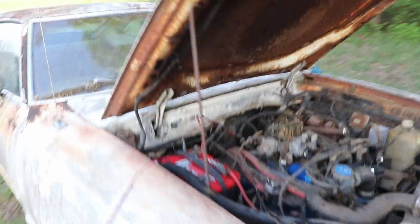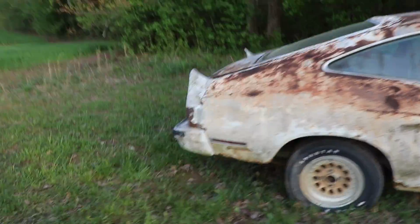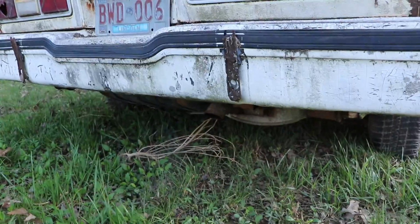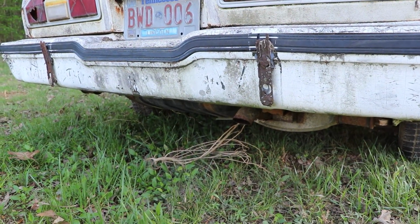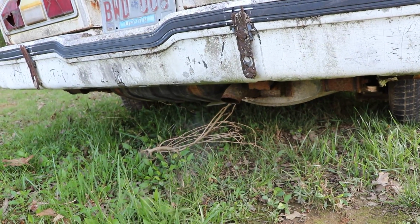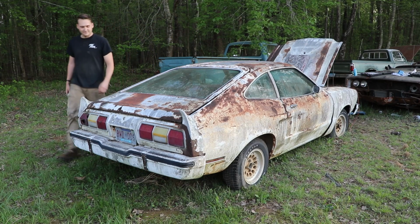I just can't believe this thing's running right now. Idle must sound a lot better. I didn't even have to touch the carburetor, guys. I didn't do anything to this thing. I really wonder why it was parked. Not bad.